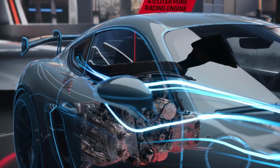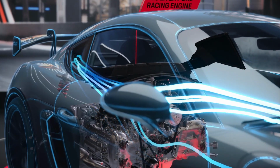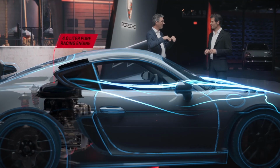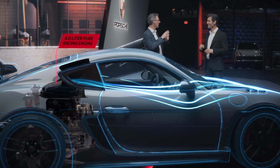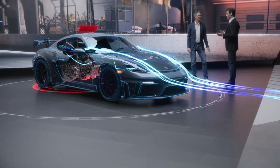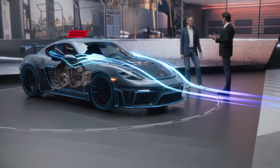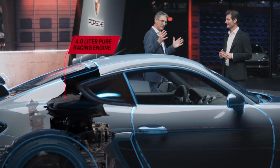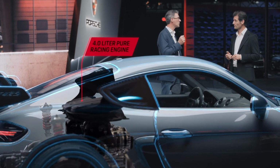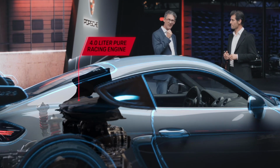We worked for sure on the engine management and to bring the air in the engine and everything. The airflow as a result has to go through the cabin. And this makes and creates something very, very special. Sounds phenomenal. Give me some numbers. What sort of power are we talking? Yeah, 500 horses. That makes the GT4 RS the most powerful 718 we have ever built.